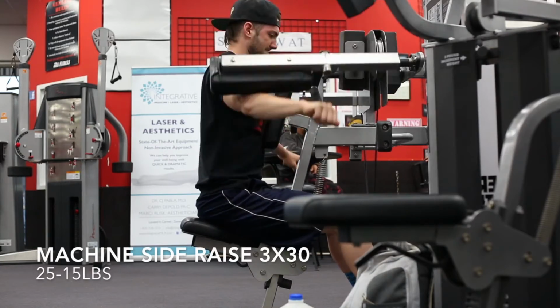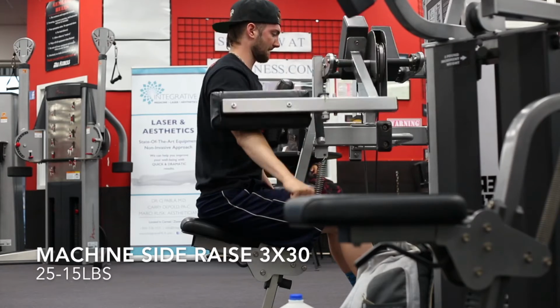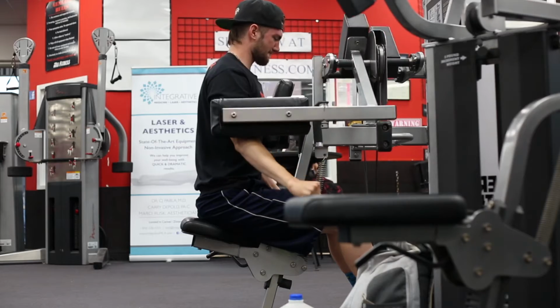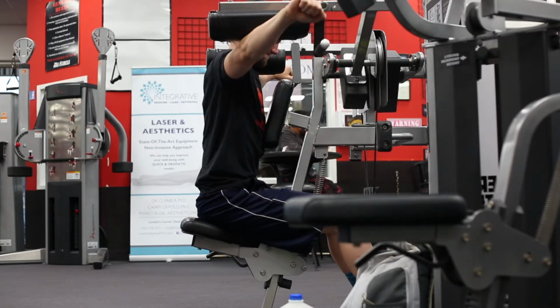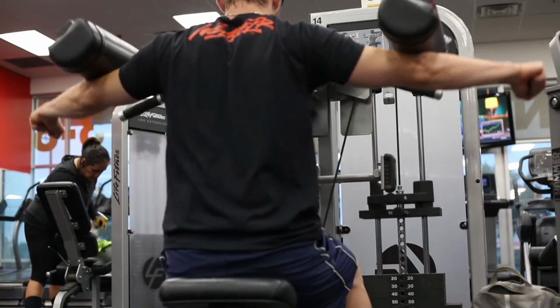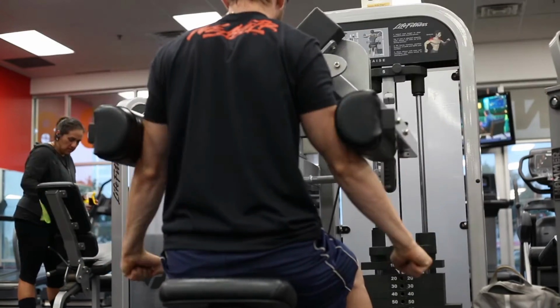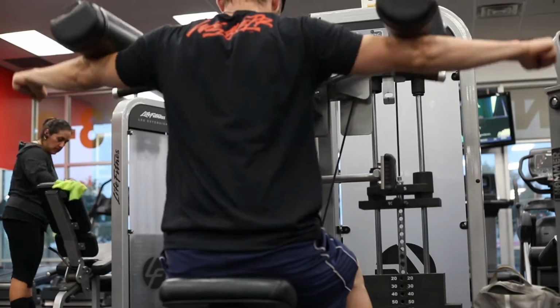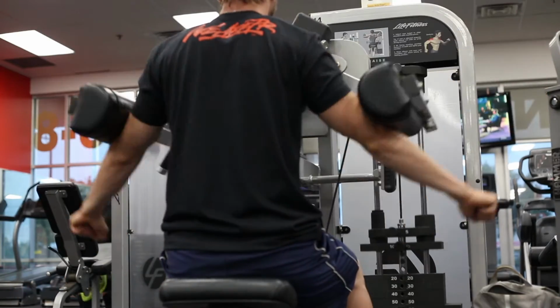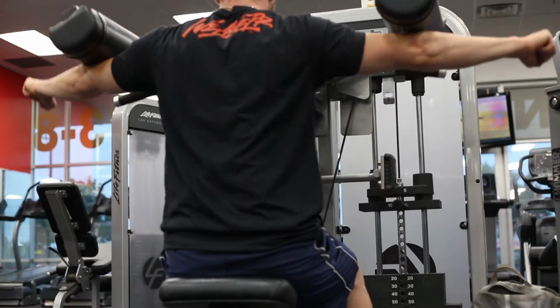Getting back to my machine side raises, we did the machine side raises. I had 5 sets on this last time, and instead of doing 5 sets here, I did my 5 sets on the rear. So this week I did 3 sets of 30 on the side raise machine, and I started off with 25, and I did my first set at 25, and then my last 2 sets of 30 I dropped it down to 15.